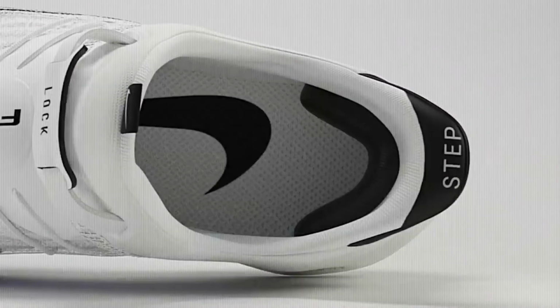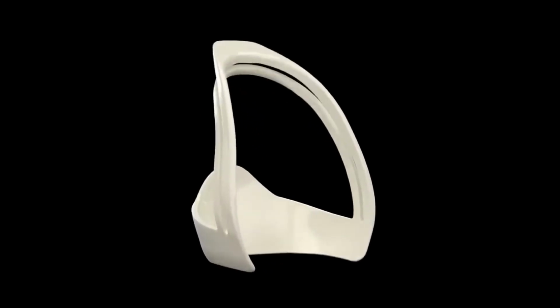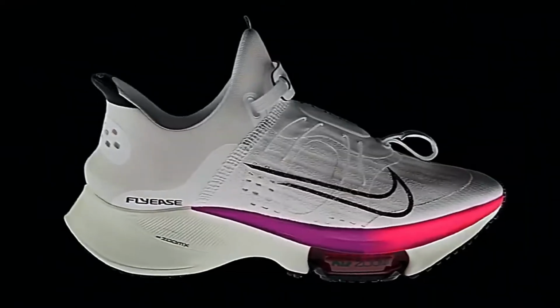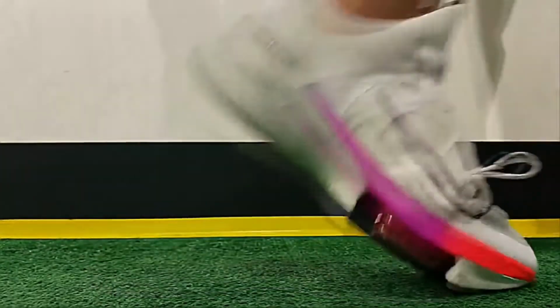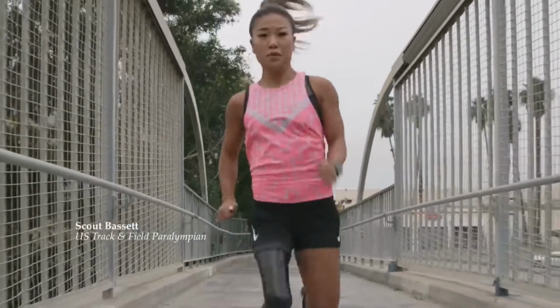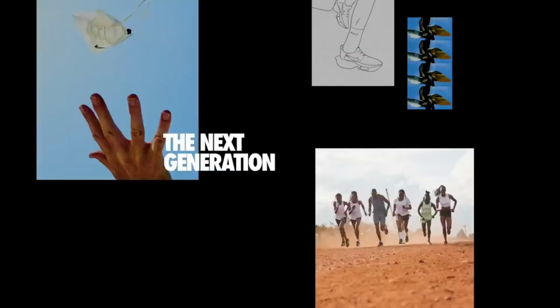One of the beautiful things that we are doing is we're really aiming for universal design. The Zoom Tempo Next Percent Flyease has a classical heel that allows the user to insert the foot by pushing down on the heel and sliding their foot in, similar to a slide or a mule. As we continue to push the limits of not only making athletes better, we also need to push the limits in terms of allowing all athletes to wear our product.